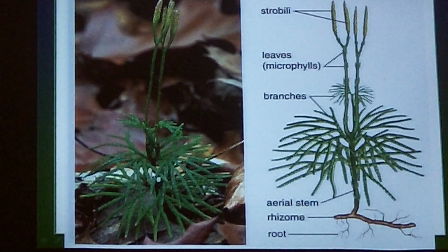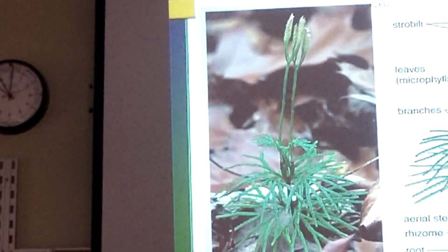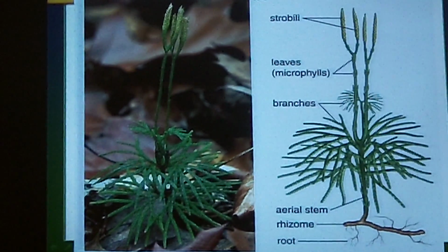And it does have vascular tissue, so it can grow taller than mosses. They still don't grow very tall. The tallest ones are about that tall. And they have little clubs at the top that release spores. These still reproduce with spores. Seeds had not evolved yet when these lived on the ground.